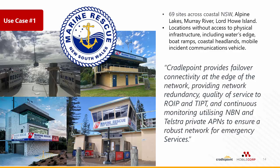The Cradlepoint devices utilise VLANs to route traffic and apply quality of service. For marine rescue, this means giving the highest priority to radio over IP traffic and the lowest priority to data traffic. The Telstra SIM cards in the Cradlepoint routers have been enabled with Telstra Lanes Emergency, a feature which allows traffic to be prioritised for emergency services ahead of consumer and business use during periods of network congestion, such as on New Year's Eve on Sydney Harbour. MobileCorp has also set up and configured the Cradlepoint NetCloud Manager portal to provide network performance visibility, data usage, and to allow remote troubleshooting and out-of-band management.